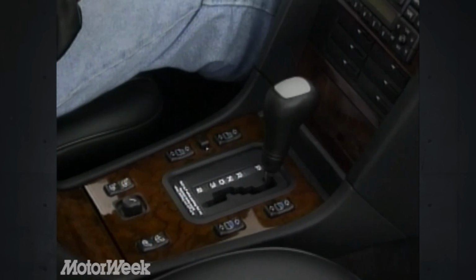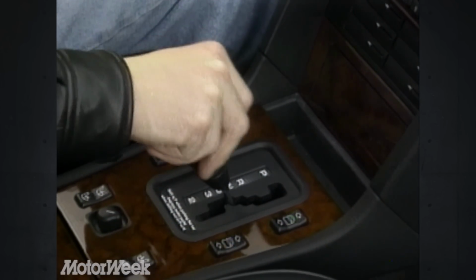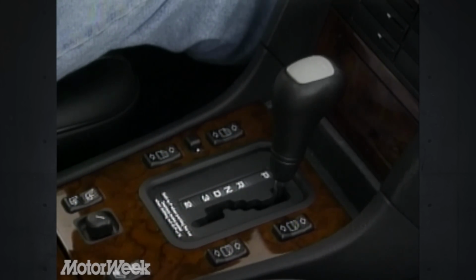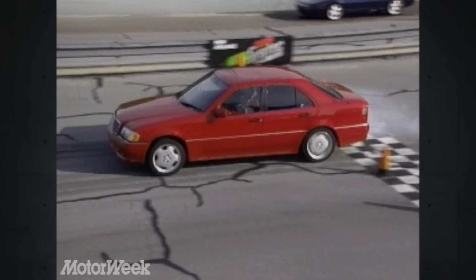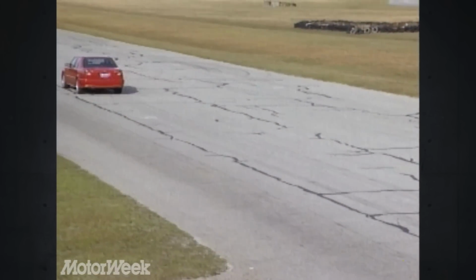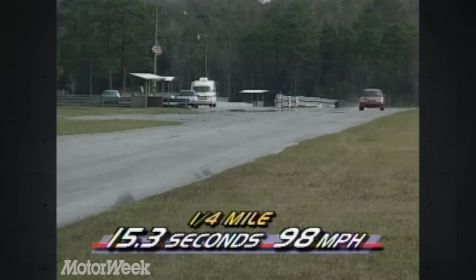Power runs through the rear wheels through the same silky 4-speed automatic transmission used in the V8-powered E420. It's a crime that no manual is available. But power still reaches the road with enough authority to produce 0 to 60 times of 6.8 seconds. Quarter-mile times registered at 15.3 seconds at 98 miles per hour.